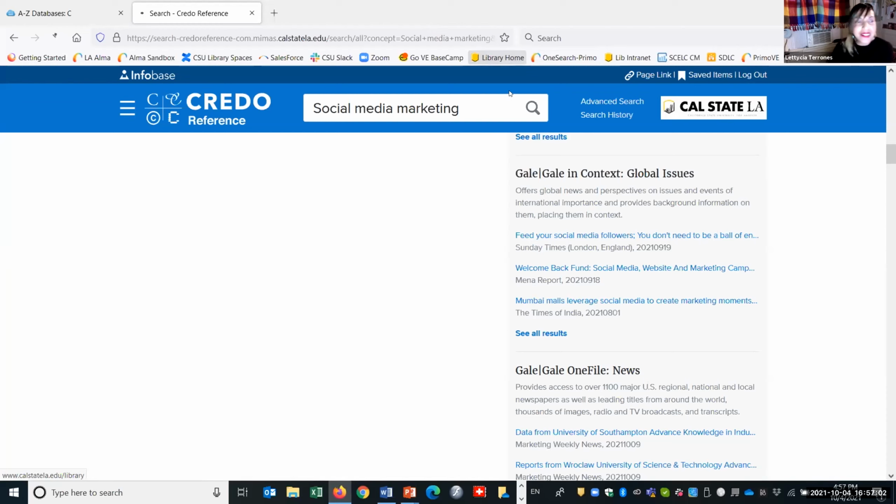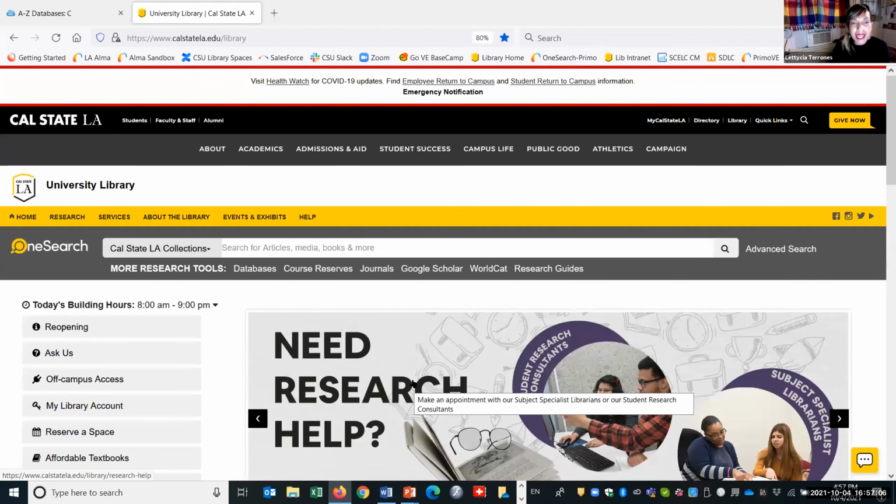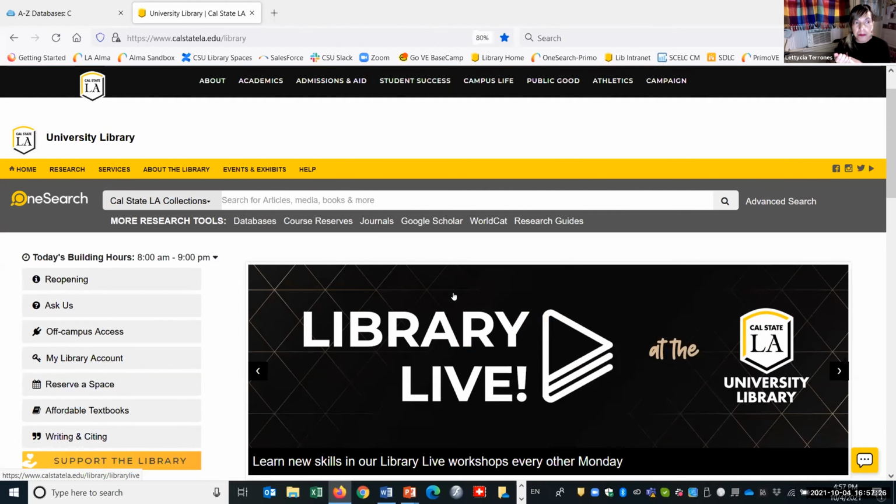I just wanted to ask real quick, because I think sometimes we forget, there's this really cool database, Credo Reference, and then Gale Virtual Reference Library, that provide us with all of these facts, and also reputable and current information. What's the difference between getting background information in Credo versus getting background information in Wikipedia?